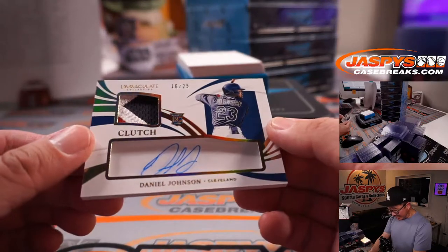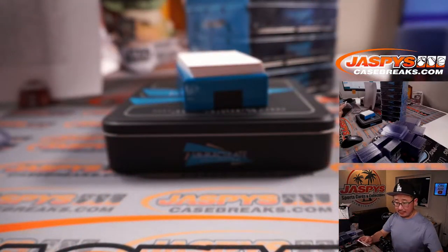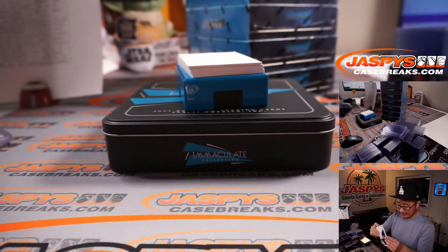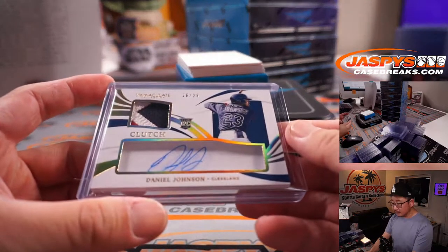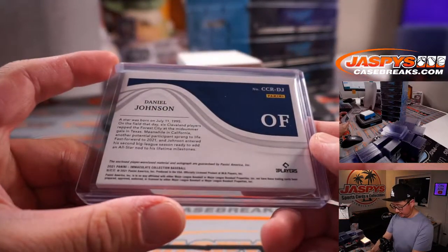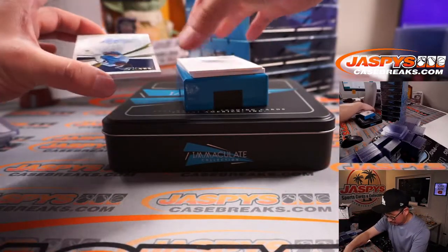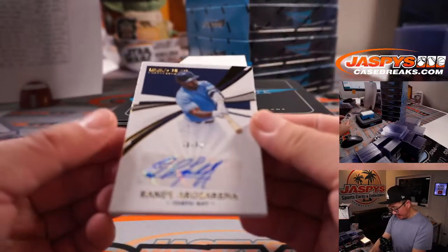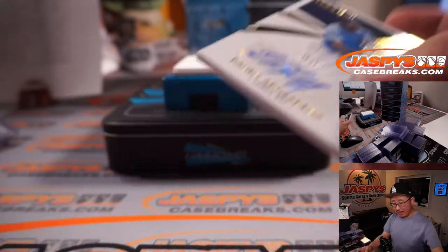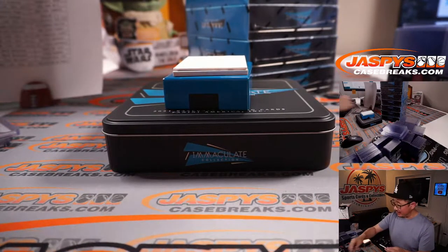And there is a Daniel Johnson, clutch patch and autograph, 16 out of 25. Sherry also has Cleveland. Cleveland, this is for you. We got Randy Arozarena, 76 out of 99. Tampa Bay Rays. Mark N. picked up the Rays straight up.